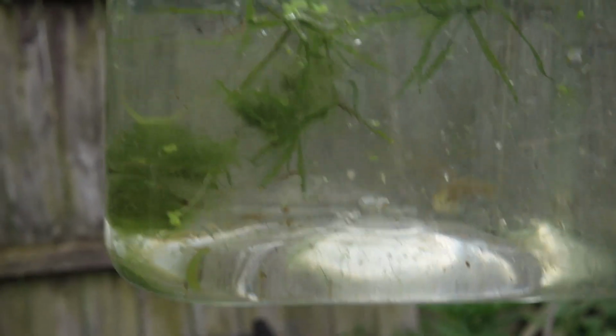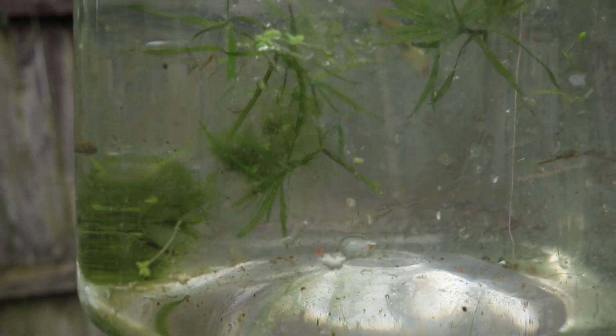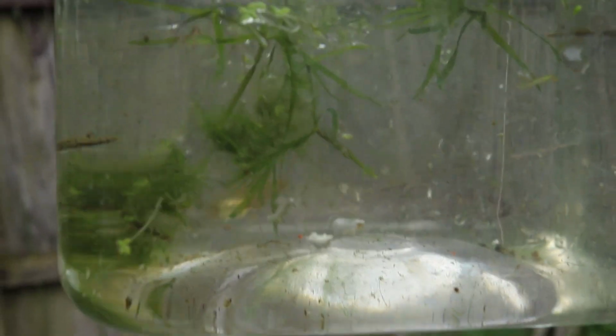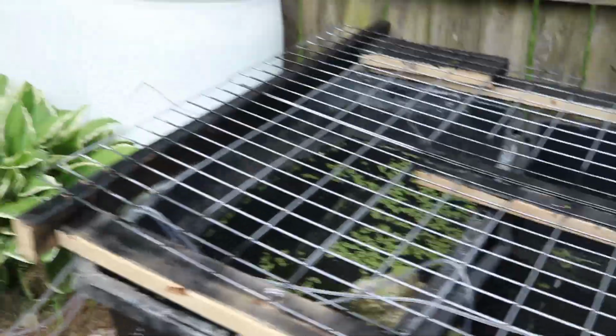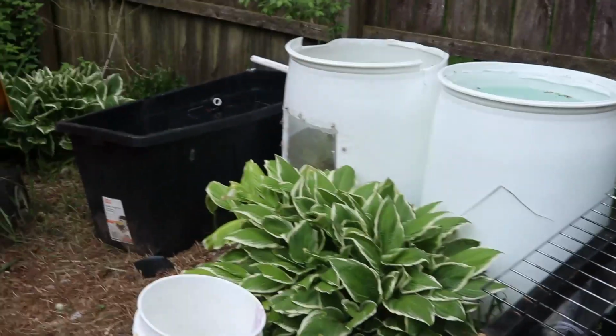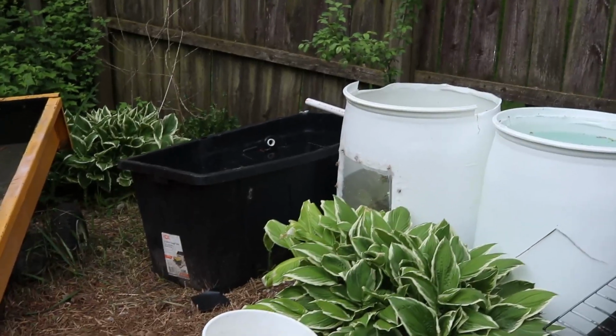All right, the last fish we have here are some Heterandria formosa. We're gonna go ahead and put these in the third pond right over here. So we're gonna get these guys in, and then that should be about it. I did start working on some more over here, but I think that will be more of a subject for another video.